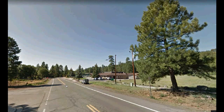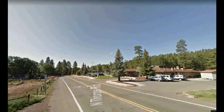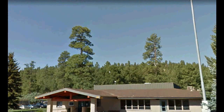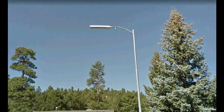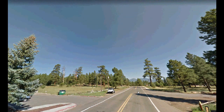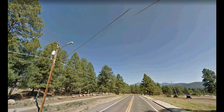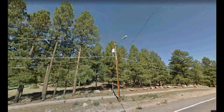So let's go a little more over here. Nice little lodge. I love the architecture here. Beautiful. Again, beautiful pines, and I love the street lights too. That's because they have an observatory, so the night sky viewing is very good. Flagstaff is a good place to live. It's definitely out there, but it is beautiful, and the climate is beautiful. And again, the pines are beautiful as well.